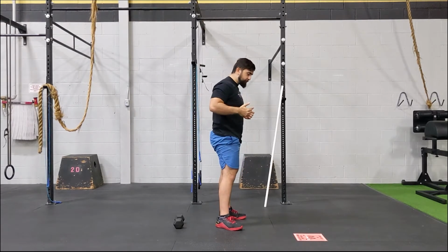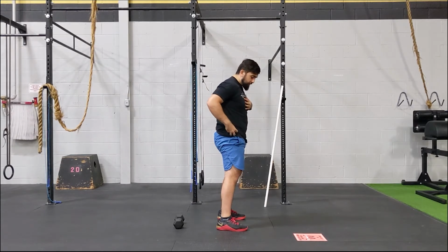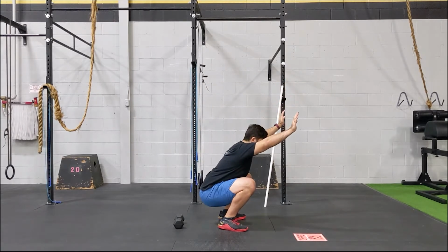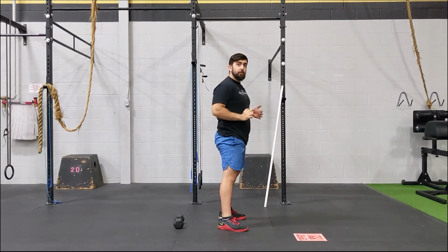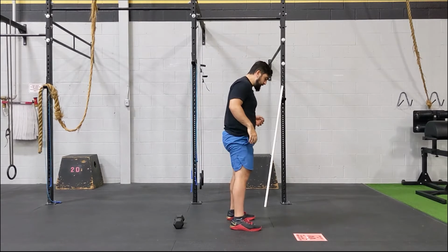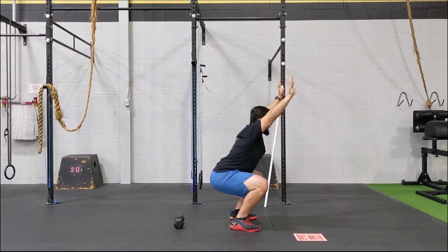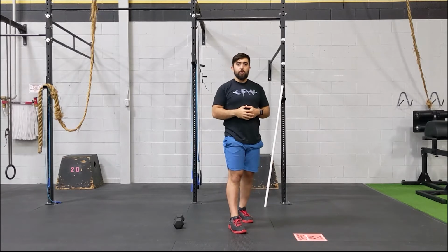If you feel comfortable, you can keep a good tight core. Notice also avoiding that butt wink at the bottom. So if I'm coming down, my butt is kind of rounding down. If I can avoid that, then I can get a little bit closer to the wall, make it a little bit more challenging. So I can walk a little bit closer. Now I'm about half a foot away, still keeping my arms overhead, and then again going for that overhead squat, or that wall squat against the wall there.